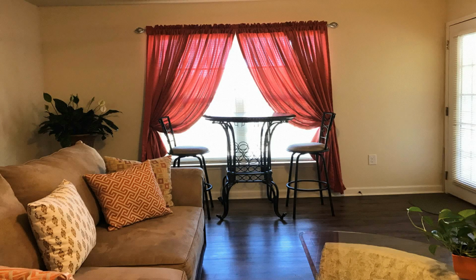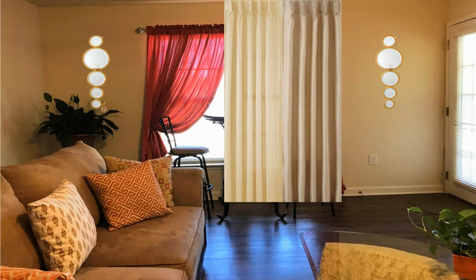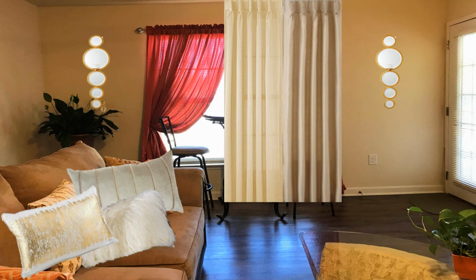Now, one of her evaluation questions was, what was her vibe? She said glamorous and classy. So let's go lighter with the curtains, take them all the way to the ceiling. Even if we found a nice cream velvet, that would be stunning. Add some mirrored sconces on the wall, faux fur pillows. Let's go metallic, let's add fur and that silvery color.